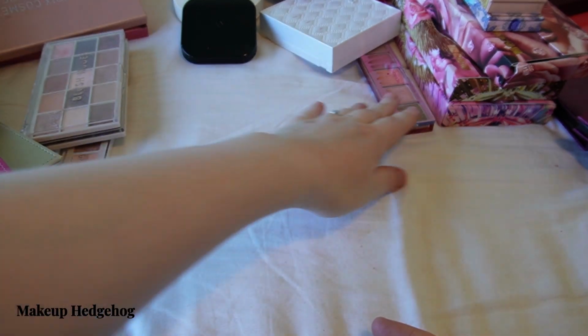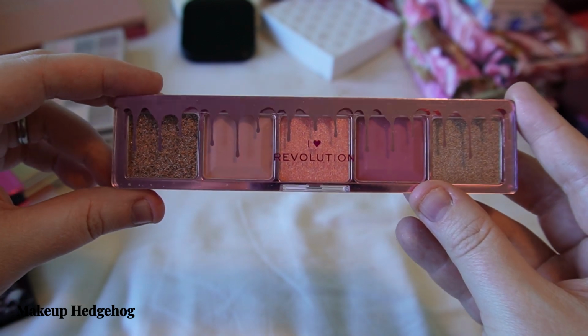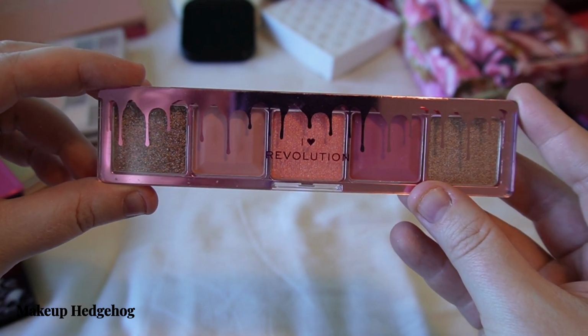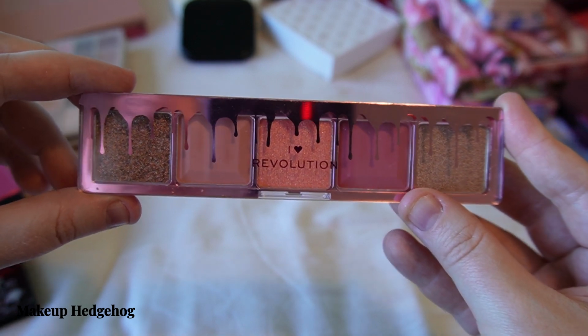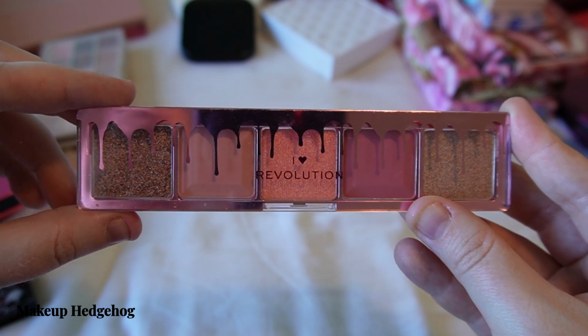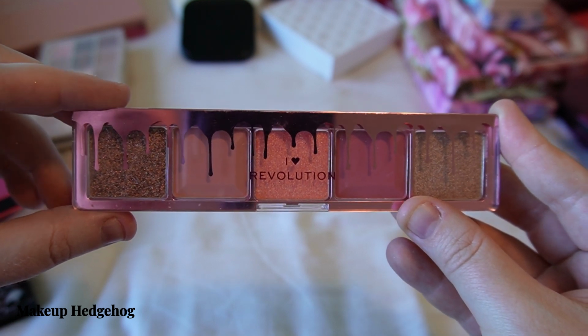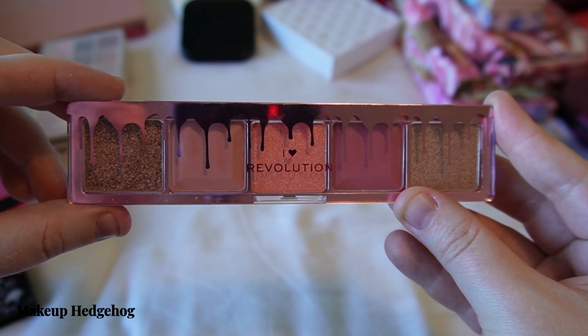Then I'm looking in front of me. So we have one iHeart Revolution palette. I think Makeup Revolution, I don't think they have discontinued iHeart Revolution, but this sub-brand, because Makeup Revolution is known for having quite a lot of sub-brands, I haven't seen them releasing that much makeup on Makeup Revolution's website in recent years, I think within the last couple of years.